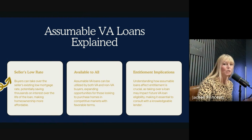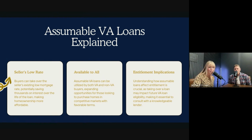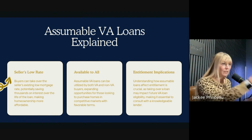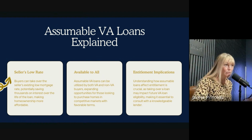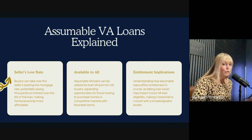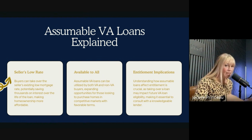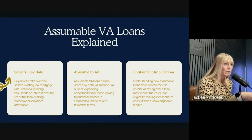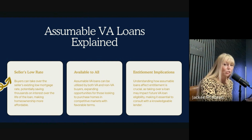Assumable VA loan. So any government-backed loan is assumable, technically. A VA loan, FHA, USDA, correct? So what that means is if the seller has an assumable loan and they have a really awesome rate, like 3%, what you can do is you can come in as the buyer, assume their loan, as long as you qualify, of course, and you take over their loan balance and you get that rate.